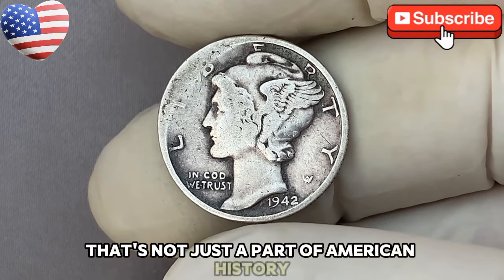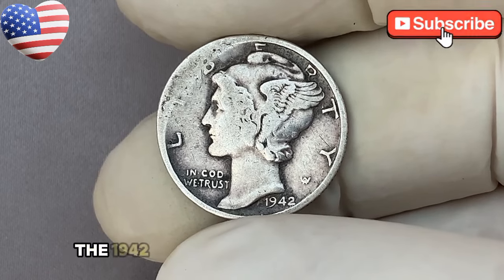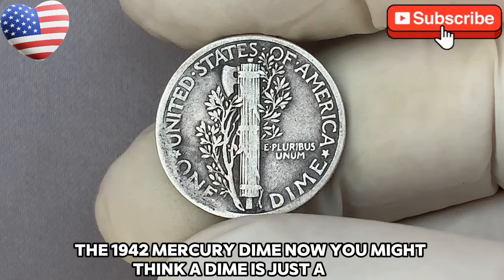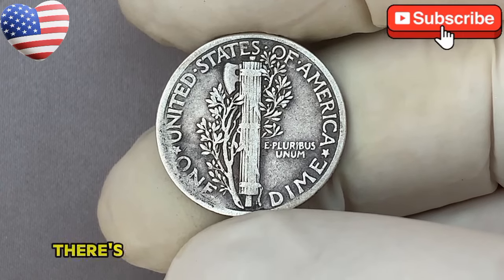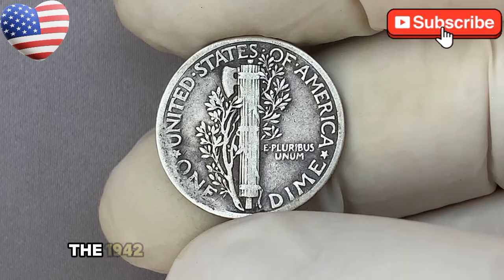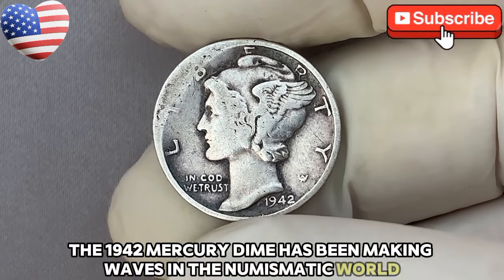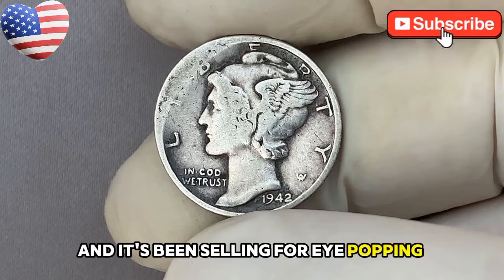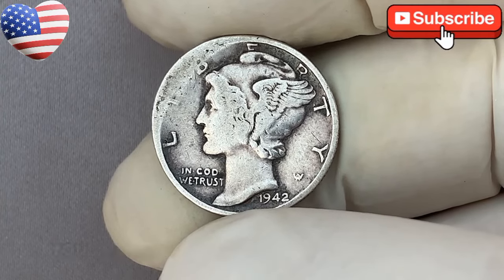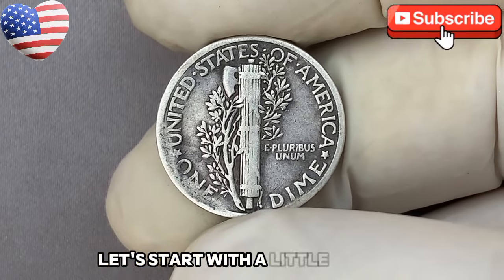Second rare coin, we're going to take a close look at a coin that's not just a part of American history, but also one of the most sought-after dimes in the world, the 1942 Mercury dime. Now, you might think, a dime is just a dime, but trust me, there's so much more to this little silver coin than meets the eye. The 1942 Mercury dime has been making waves in the numismatic world, and it's been selling for eye-popping amounts at auctions. Stick around because by the end of this video, you might just look at your loose change in a whole new light.